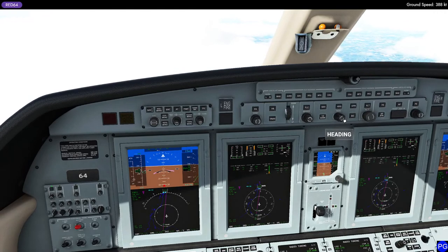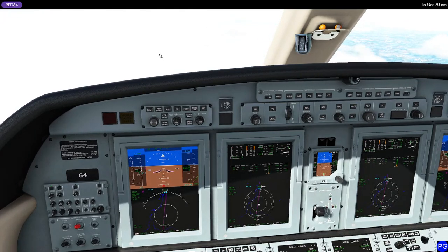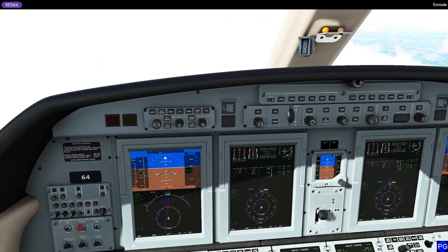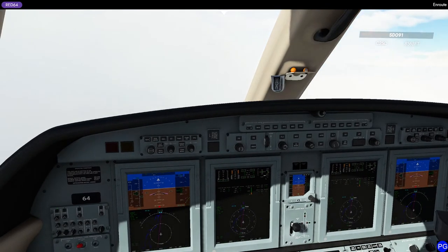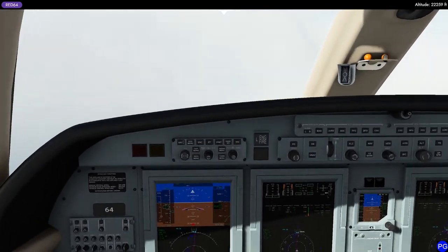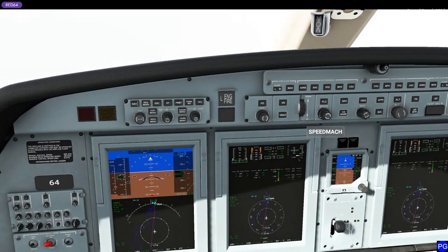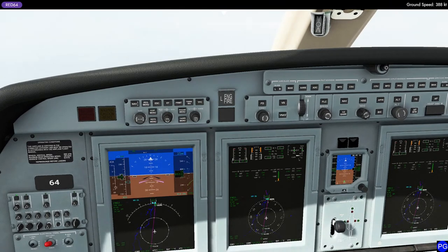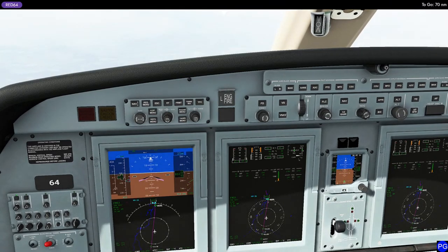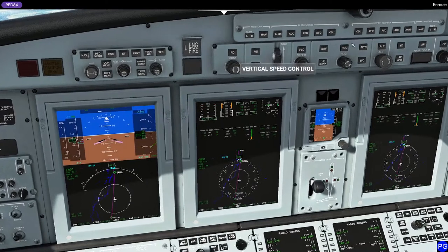All right, gotta do it manually. Turn right heading 050. I hope you all appreciate this. Of course, this is everyday pilot stuff. Red 6-4, Toulouse approach. Red 6-4, go ahead. Red 6-4, radar vector, turn right heading 050. 050, Red 6-4.